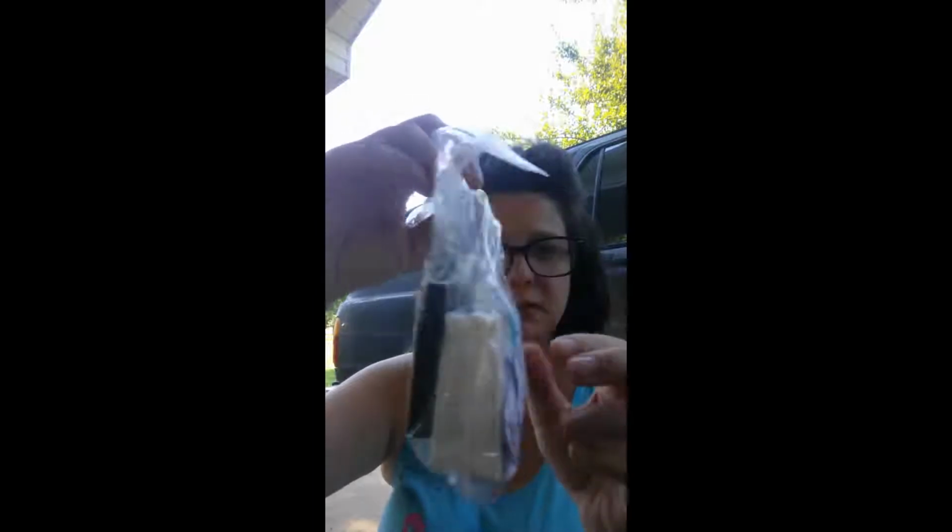In a Ziploc baggie, I have some things. I've got a packet of Kleenexes. I've got it sealed so that, you know, if the can got wet, these things would stay dry. So I've got a packet of Frozen themed Kleenex tissues.